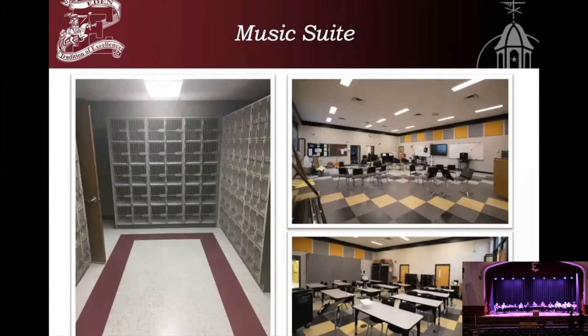The music suite at this school hasn't been updated in quite some time. The finishes are definitely outdated. Here are just a couple examples of some new spaces. There are learning opportunities as far as band, and possible storage as well, that would help with that space.